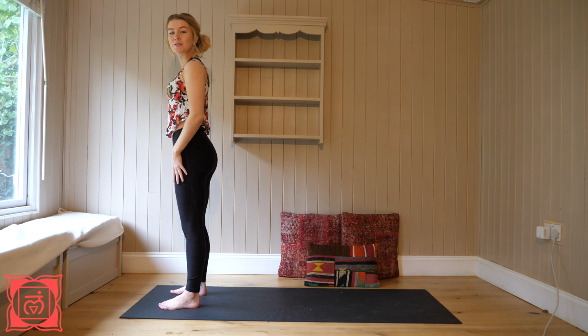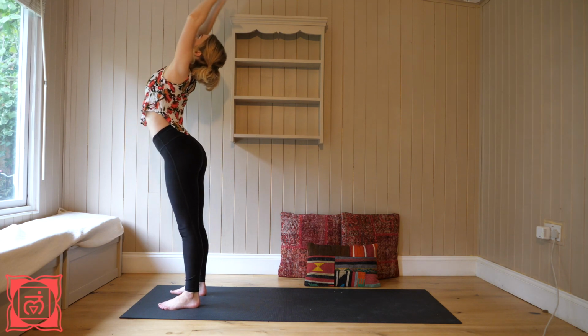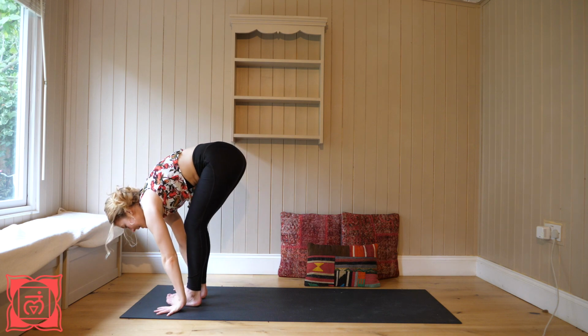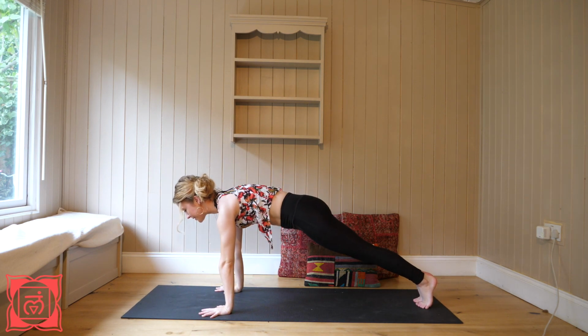Feet are hip width distance apart. We bend through the legs, we inhale, rise arms up and over. Exhale, forward fold. Inhale, halfway lift. Exhale, placing the hands onto the mat, we step our feet back into your plank pose.